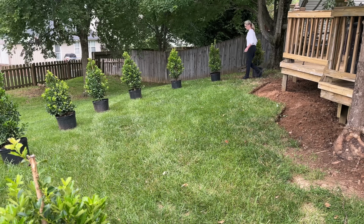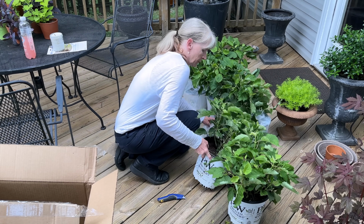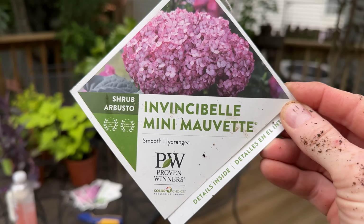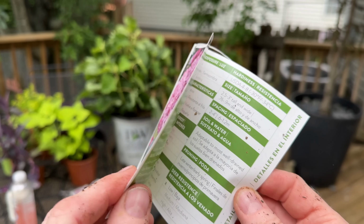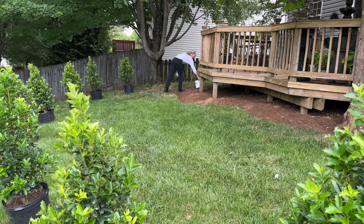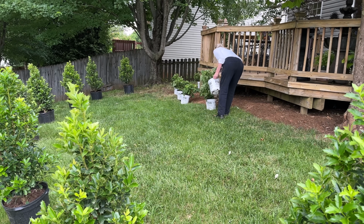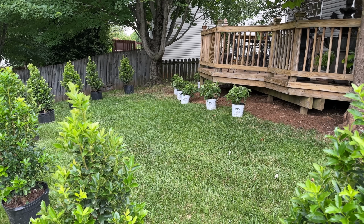And I just used the time this week to try to stage what I think that those trees are going to look like. And I found a great price online, again on the Home Depot website, on some Invincibelle Mini Mauvette hydrangeas. This variety of hydrangea is an arborescens type of an Annabelle hydrangea. It's got unique purple blooms that are held on sturdy stems, and they bloom from summer through the frost. They're very cold hardy, and these particular plants are supposed to grow between 2.5 to 3 feet tall and wide. I think that they'll be the perfect addition to kind of hide the edges of the deck and just add some beautiful greenery as well as some color.